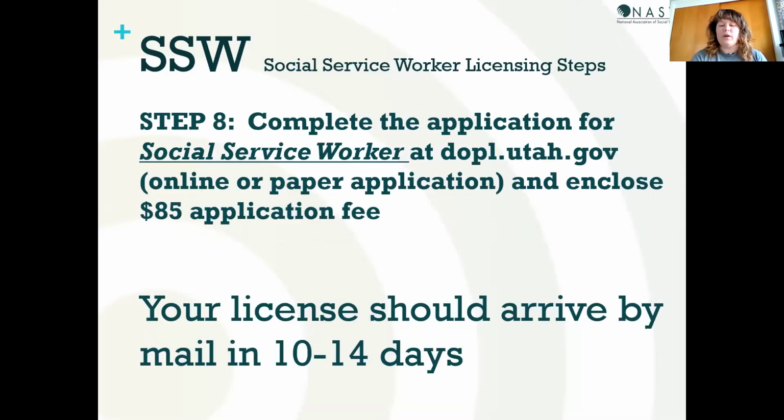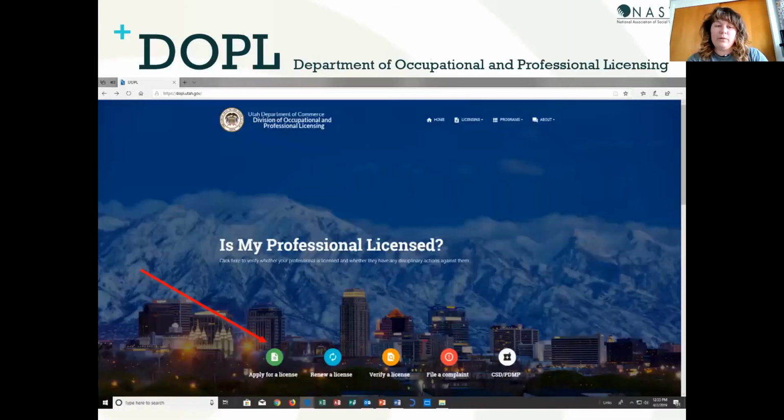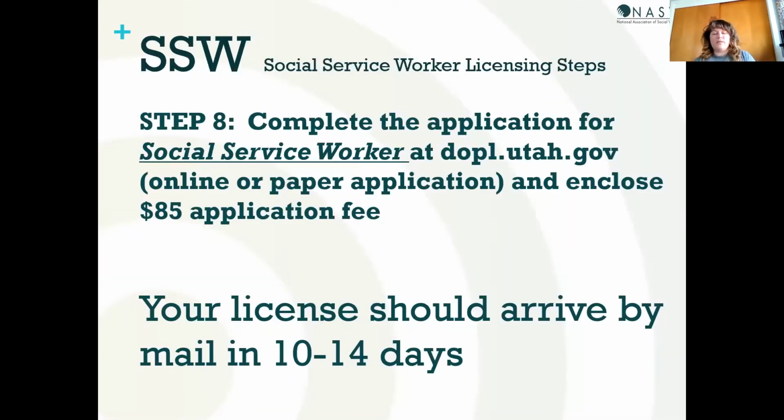Okay, so once you've got your transcripts and your exam scores, now you can complete your application for the social service worker license on the Doppel website. You can do this online. You can also send in a paper application. The next couple pages, I believe, show what Doppel looks like. I'll exit this in just a minute, but your license should arrive within 10 to 14 business days once you've submitted your application. And then you are licensed.